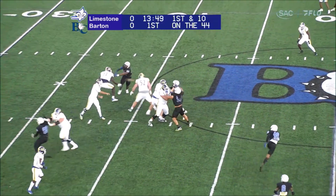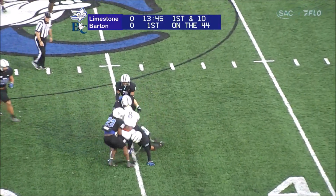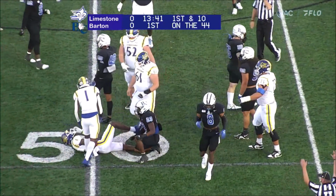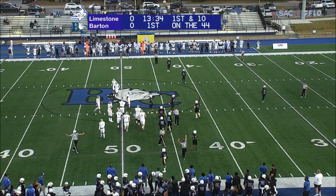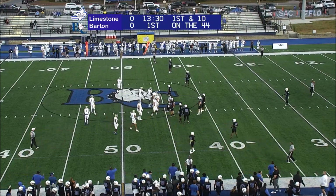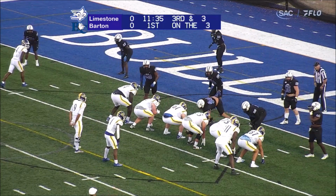Dustin Noller, clean pocket. Noller fires, complete to Mikey Jones. Jones at the 45 of Barton. That is a first down. Takes a crowd to bring Mikey Jones down. One of those in on the tackle for Barton was Dylan Williams. But the Saints are now into Barton territory. Noller has got this offense humming throughout the season, and they're doing the same thing to start this drive.